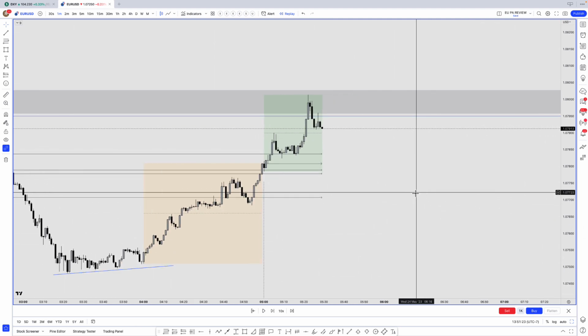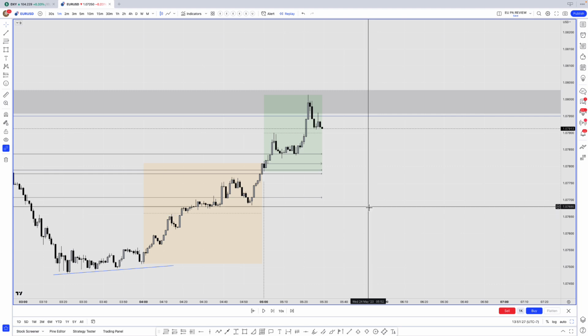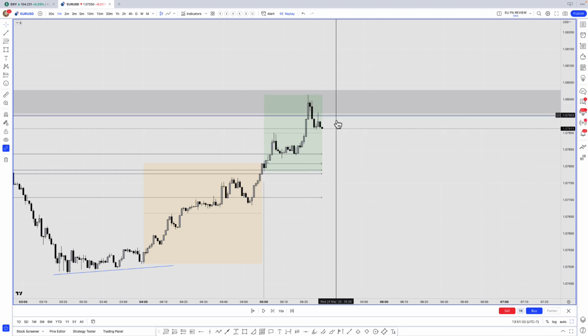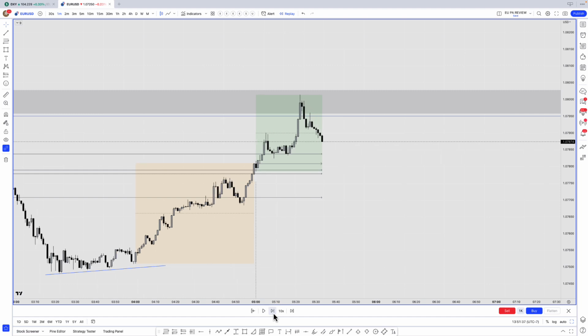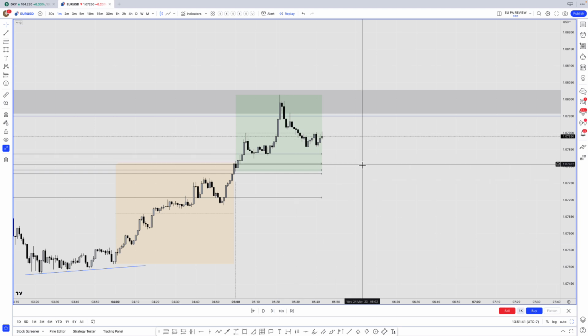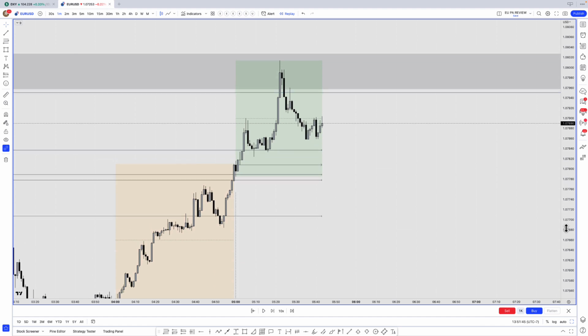And there are a couple ways of entering here. If you like living on the edge or you're more risk averse, you probably could have entered here. Myself, I wait for price to develop a bit and give me a confirmation entry. So here, price creates a little more buildup to the downside.